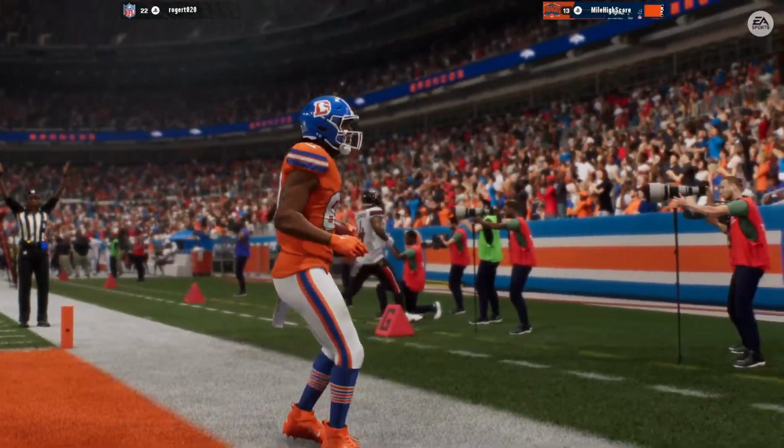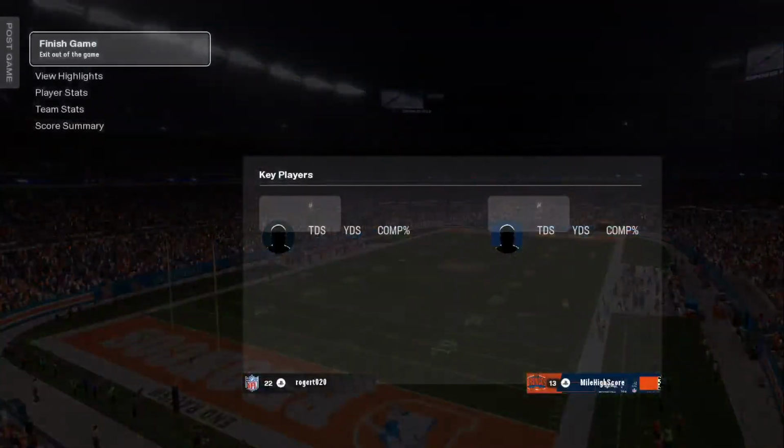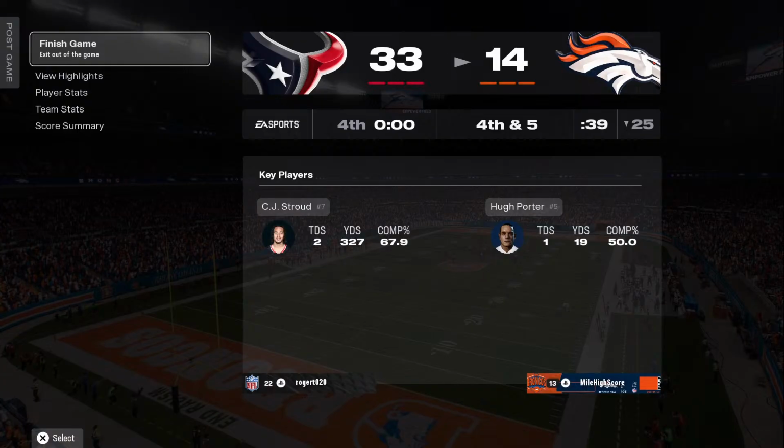So for Houston, it's a dream start. 2 wins in 2 early road games. And they'll get a few extra days to get ready for next week. Meanwhile, for Denver, they'll fall to 1-1. And they'll get a chance to redeem themselves at home next week.